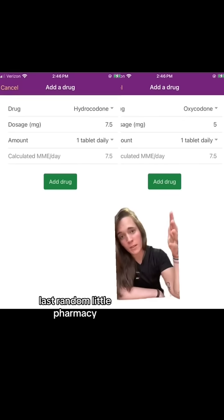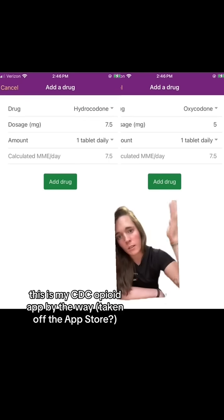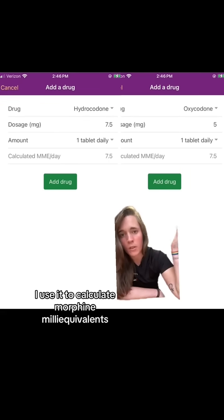Last random little pharmacy thing is oxycodone is more potent than hydrocodone. Here we see about 5 milligrams of oxycodone is about as potent as 7.5 milligrams of hydrocodone. This is my CDC opioid app, by the way. I use it to calculate morphine milligram equivalents.